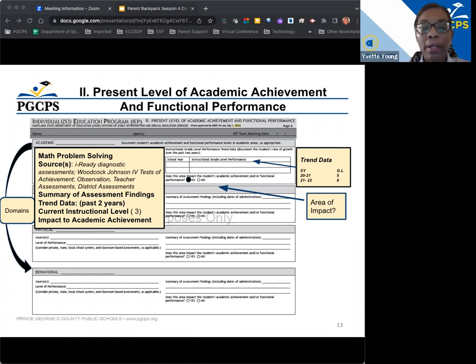So in our example, you would see the math problem solving, and it shows you the sources of data. And of course, on a real IEP, you would see multiple sources of data for multiple categories. You would see some reading data, some math data. You might see some cognitive assessments. What we want you to know is that trend data on this section of the IEP should include 2 years of data unless it's a brand new IEP.